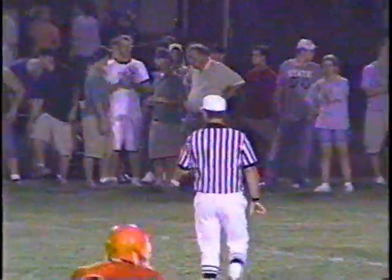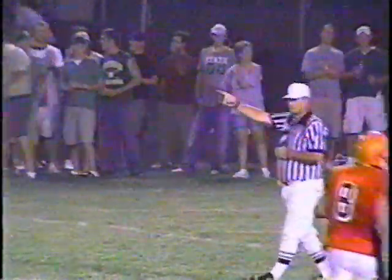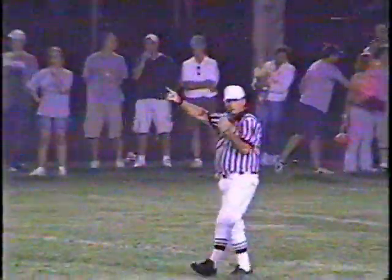So nice defensive effort by the Buckeyes after the 15-yard unsportsmanlike penalty. And we'll have to talk to the Buckeyes after the game, but it looked like they really didn't feel that penalty was deserved. Buckeyes first down and 10 on their own 23-yard line.